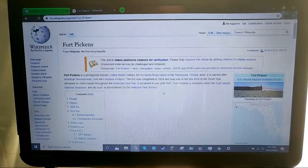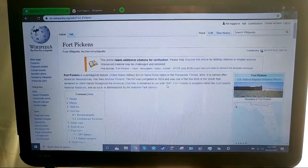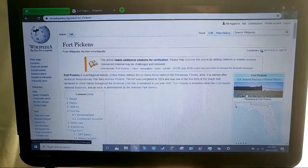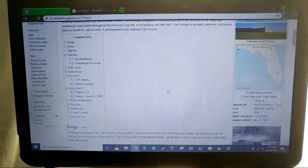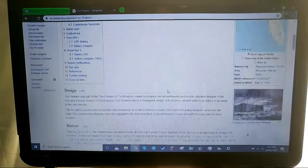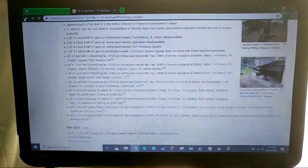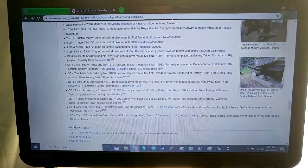Oh, look here. The fort actually remained in use until 2 years before my dad's mother was born. She was born in 1949, so it was shuttered in 1947. So that's interesting. It's amazing what you can find when you do enough digging. Yeah, the gun's from Florida. It literally says it right here.